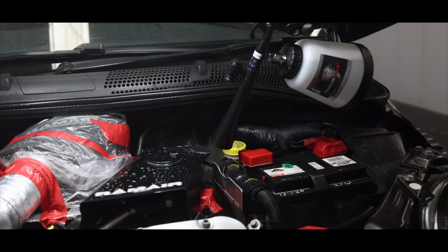Now this engine bay really wasn't all that bad compared to many I've cleaned, so the Tornador cleaning process alone was enough to get it nicely cleaned.